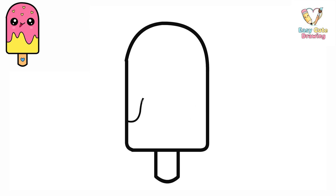Easy, cute, it's art time. Easy, cute drawings, let's go. It's so much fun adding all these little details to make it look even cuter. It's easy, cute as 1, 2, 3.